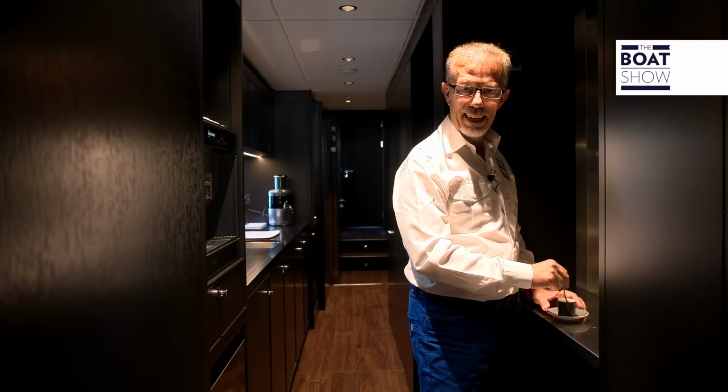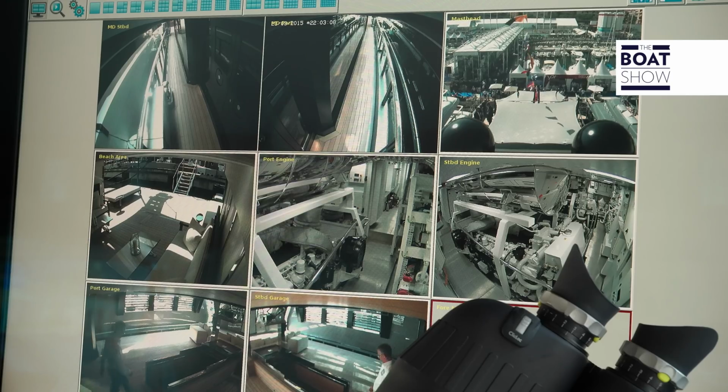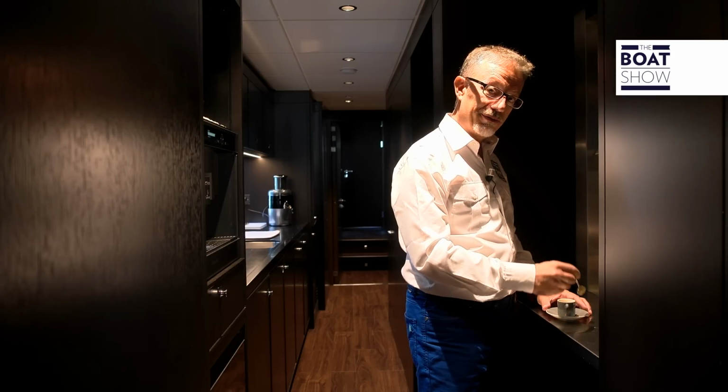Have you seen how big it is? It's 55 metres long, and all morning going back and forwards. Well, that's a few kilometres. I need a coffee break.